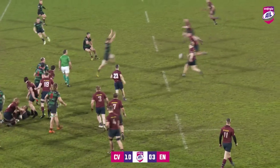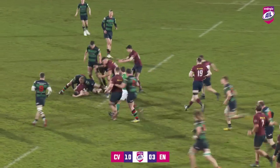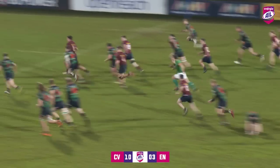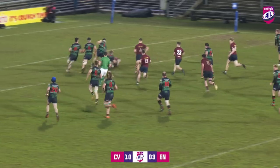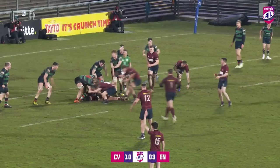McConkey goes open. Keyes, different tactic from Enniskillen. Oh, and it worked well. Boy, did it work well. Now there's space out right if they can shift it. Oh, they're going through the middle instead. What a break across the halfway line. Beautiful hands. 5 metres away from this Clogher Valley line. Brilliant play from Enniskillen.